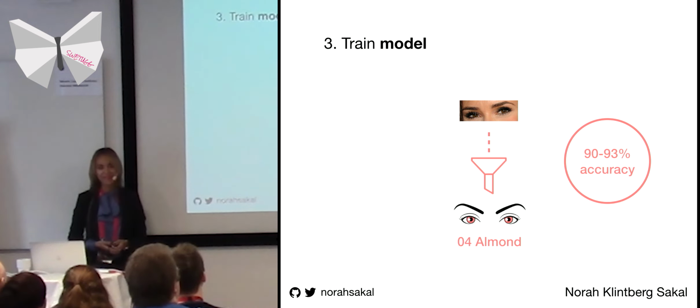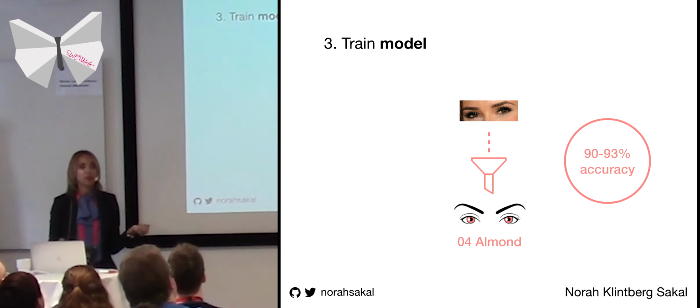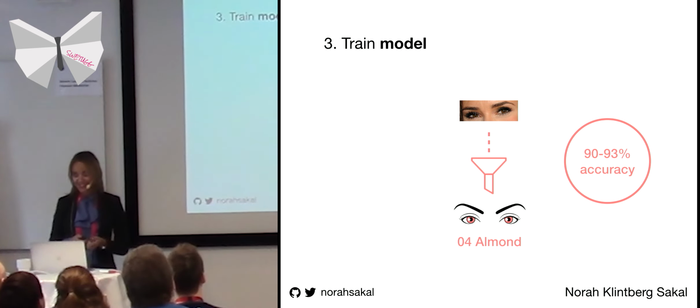Nice, because it was between 90 and 93%, actually. I was pretty surprised. I was obviously glad that it worked, but it's a very good starting point. I mean, 90%, and then you can work with further optimization and hyperparameter tuning and adding even more images. So it's a very good starting point, basically.